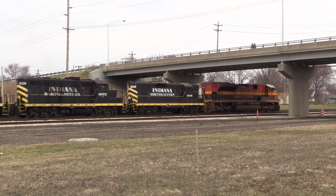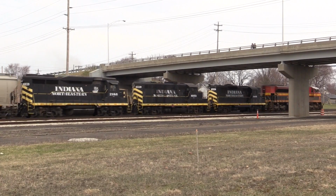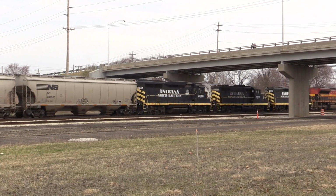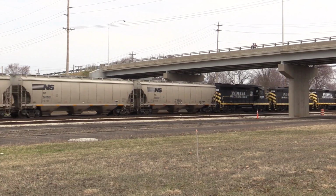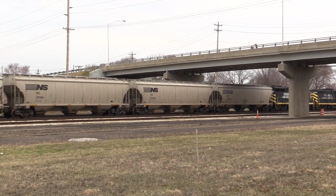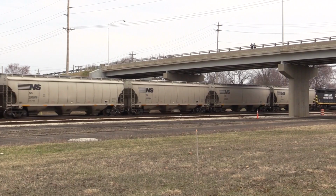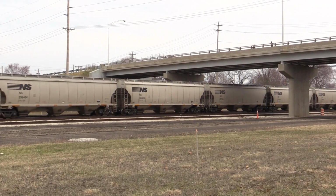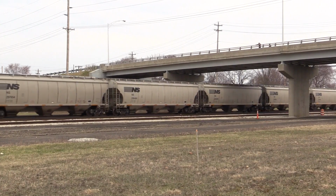The fourth and final unit on today's train, GP30 number 2185, was built for the Reading in July of 1962. It was owned by Conrail from 1976 for a period of 20 years. In late 1996, it was then sold to Larry's Truck and Electric for leasing service to shortline railroads. Power-hungry in the early 2000s, the Indiana Northeastern acquired the 2185 from Larry's and began operating the vintage locomotive on their system ever since.